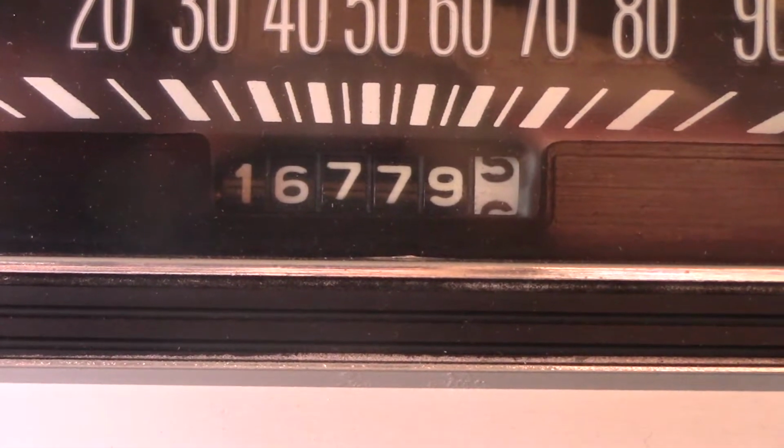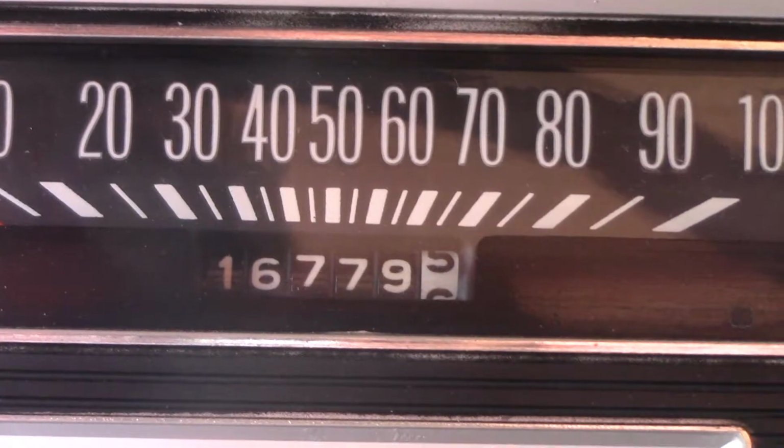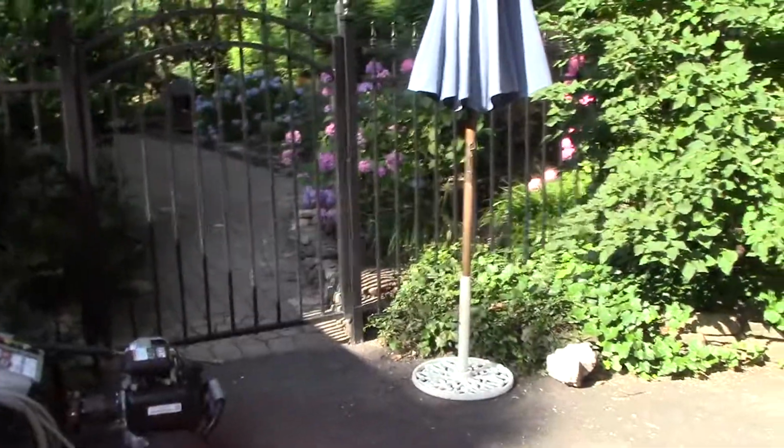16,779 original miles. That's it. And it was about 16,711 when I got it here. I've been driving it a decent amount. But yeah, that's the original mileage on this thing. So it's been hardly used.